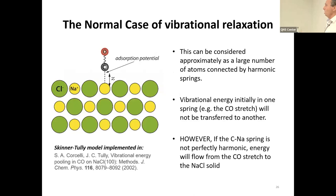There are two models that exist in the literature which are plausible. And actually, when I started this, I thought this was the most plausible, because it is similar to the problem of intramolecular vibrational randomization that happens in highly energetic polyatomic molecules. If you think about CO on a sodium chloride surface, you might easily imagine that we could think of this as a polyatomic molecule. We put a lot of energy into the CO stretch, and we ask the question, how does the energy dissipate into the rest of the molecule?